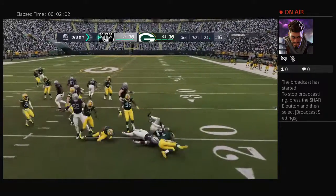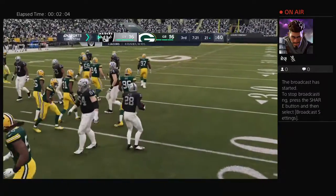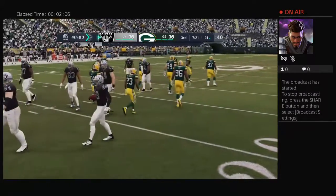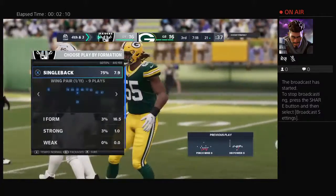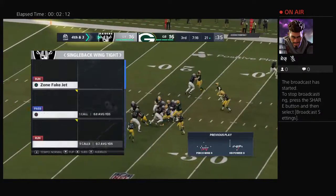Jacobs now. And this has been a familiar sight all afternoon as they stop him behind the line. And a loss of 3 to bring up 4th. Brings up 4th down.